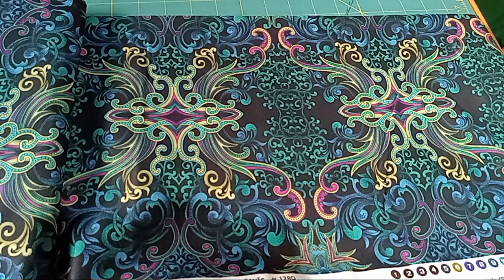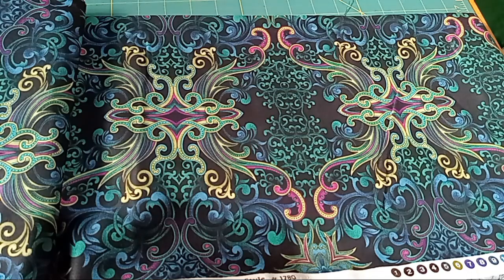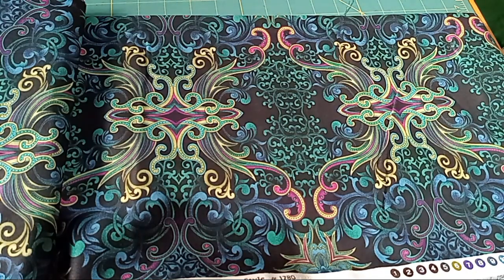toll to me because I stopped at Hancock's of Paducah on my way back to Kansas City after my mom had passed away. And this is the only fabric I bought, and it's the only time I've been to Hancock's of Paducah yet. So, since I've had this for over 19 years, you know that I'm not really a spring chicken, if that's not obvious. But it's a beautiful fabric, and I bought it thinking I would use it, but I've never been able to.